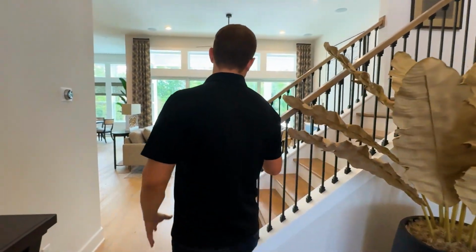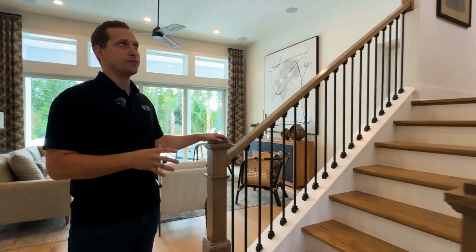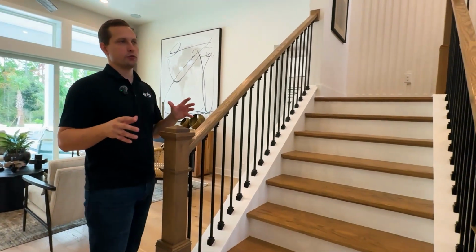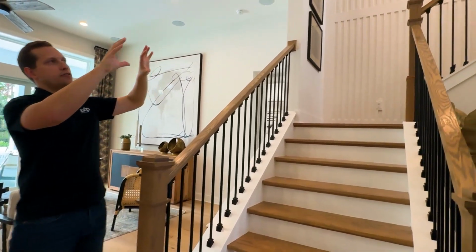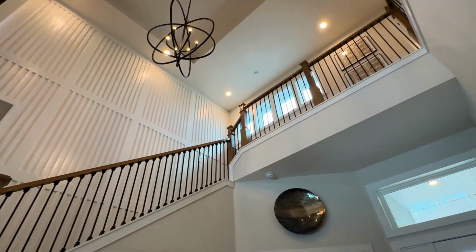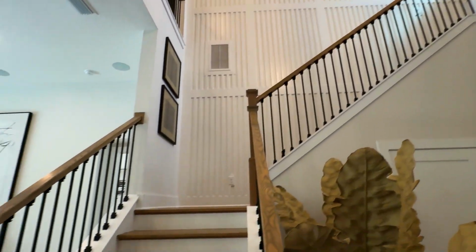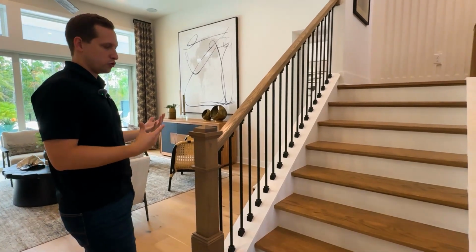And then from there, I do want to just point out this beautiful stairwell. One of the things I love about this specific model and this specific floor plan is the wraparound stairwell, which we'll show off right here. And this wraparound stairwell, it's just something that you don't get a ton with a lot of builders here in Nocatee, and really here in Northeast Florida in general. So to have that wraparound stairwell and to have it open like this, this is one of those things that most builders will put as an upgrade.